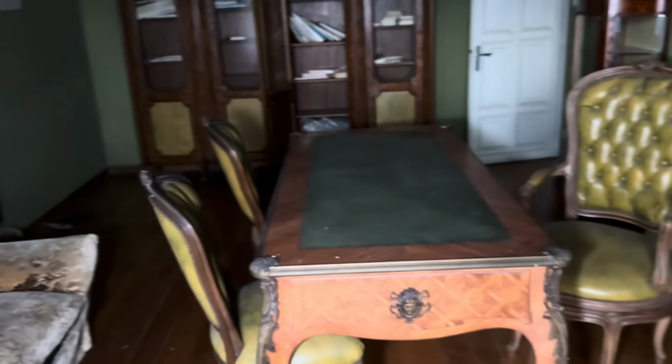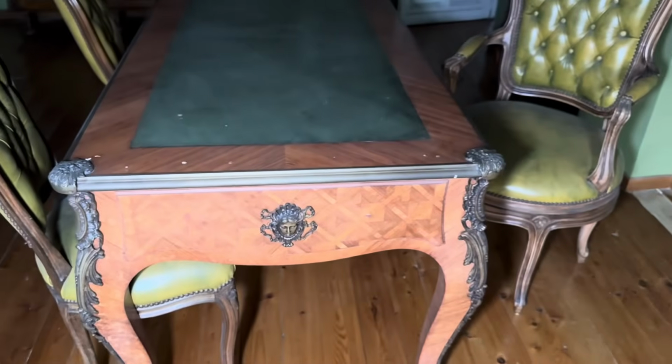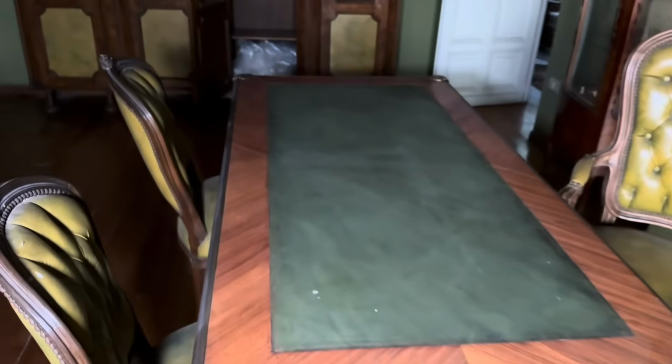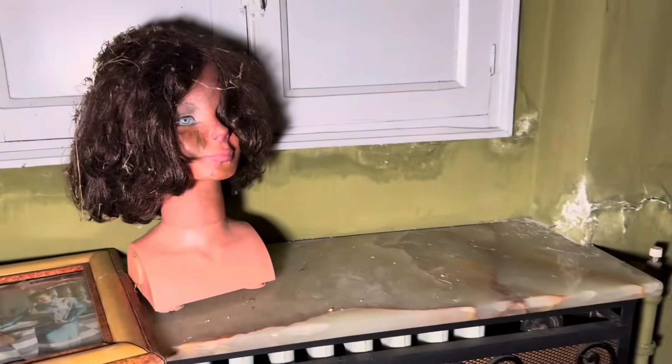Now, Jesus Christ, man. I've just seen something over there. We're back to the more antique-y style of furniture again. This is what I saw. What is this? What is wrong with it?